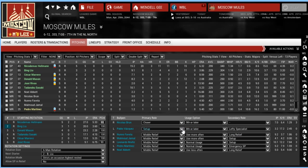Pablo Vasquez is running set up at 8th inning or later, and he's also a secondary lefty specialist. And Nicholas Brune has earned our closing role. He'll come in at 9th or later innings. Brune has a 6.4 strikeout per 9 ratio. The guy who stands out here is Pablo Vasquez with a high strikeout per 9 ratio. That's partly swayed because he's been working as a loogie earlier in the season. I started to say earlier in the semester.